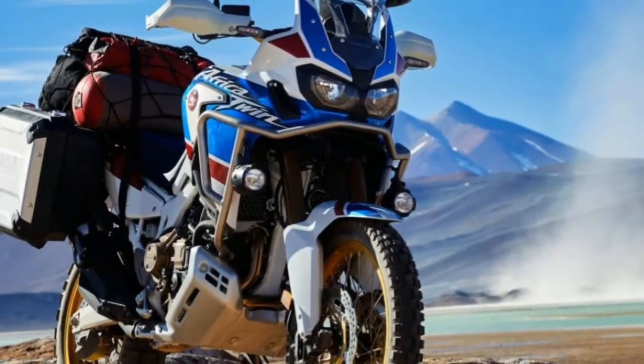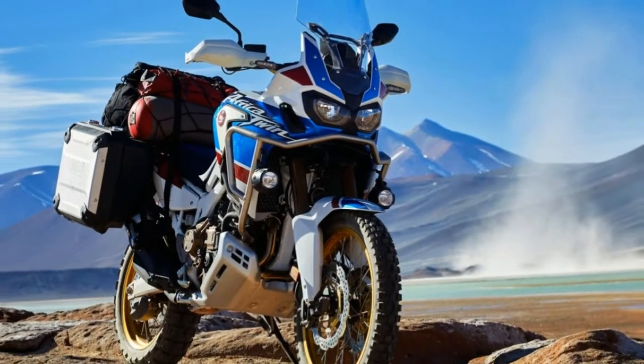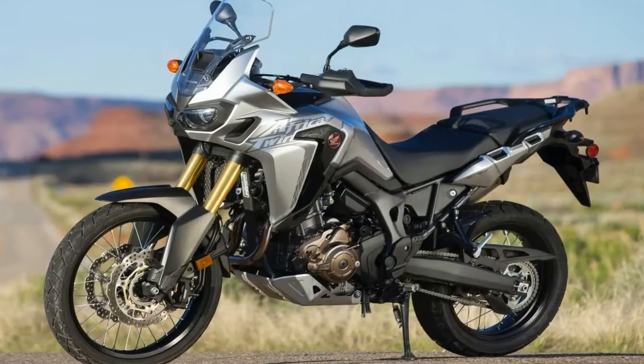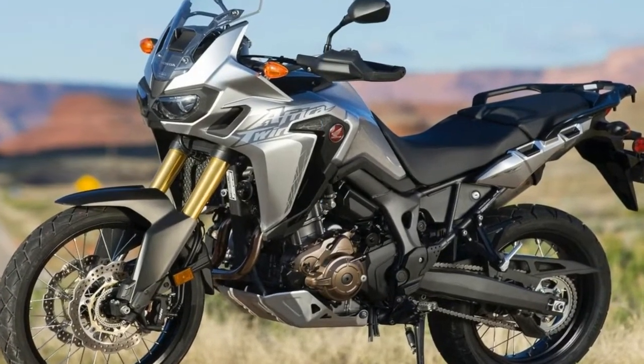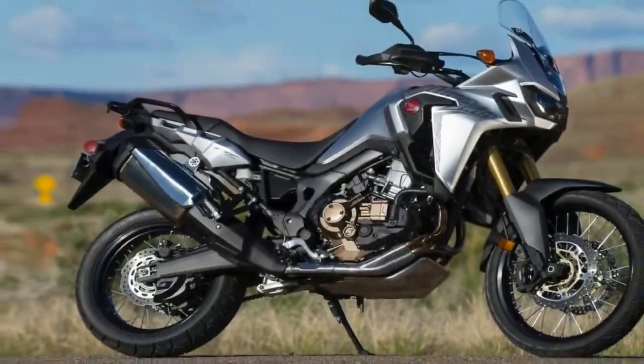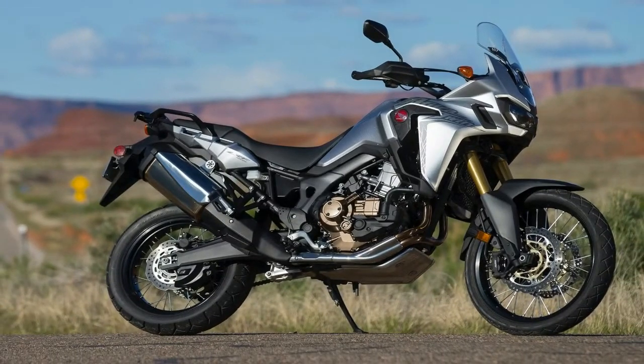Get ready for an even better Africa Twin, the new Adventure Sports 30th Anniversary Edition. Same great engine, but now you get a bigger fuel tank, more suspension travel, throttle-by-wire, a larger skid plate, wider footpegs and a flatter seat. There's even a rear rack.